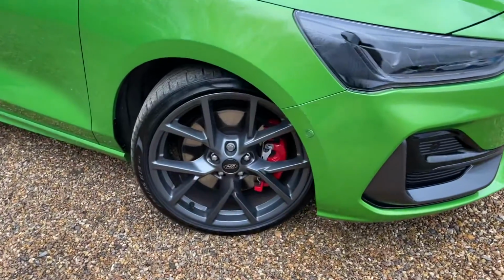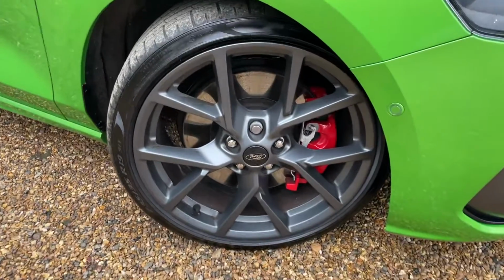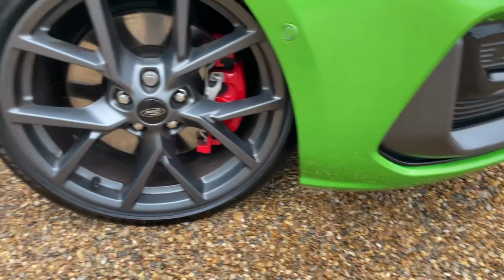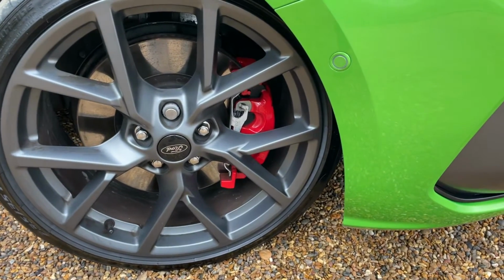Okay, so dancing our way round now to the offside front wheel, we can see the first beautiful 19-inch alloy wheel, and they're finished again in that magnetic grey colour, so refer back to the trims and the wheels, giving that really nice two-way colour scheme. As you can see, we have the red painted brake calipers.